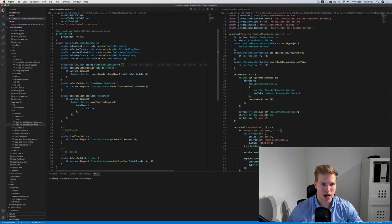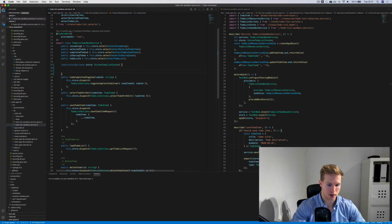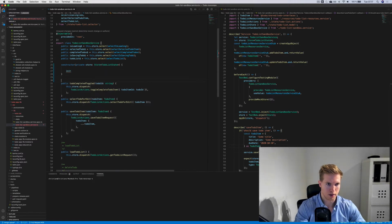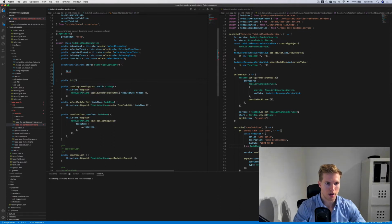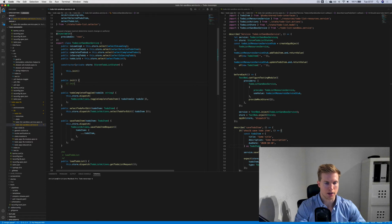Sometimes it can be hard to test initialization logic inside of the constructor of a service. So what you might do is you might create an init function, which is a public function. Like that, and then you can do some init logic.